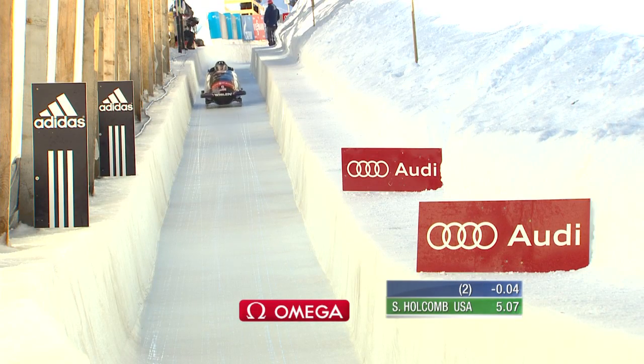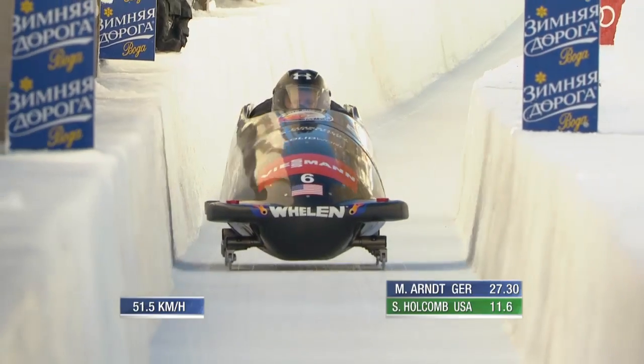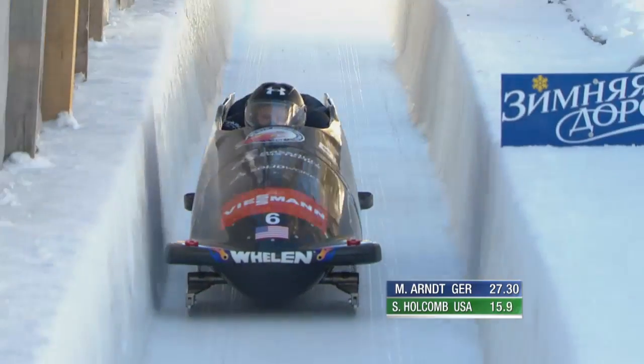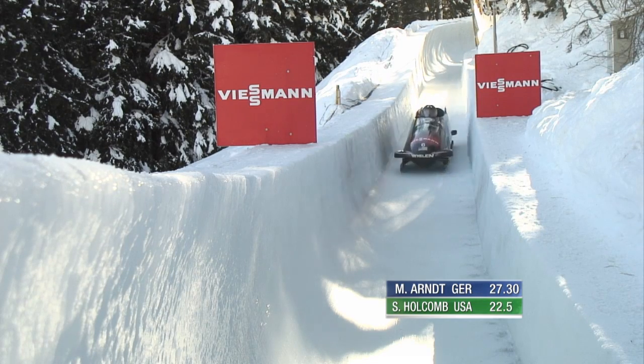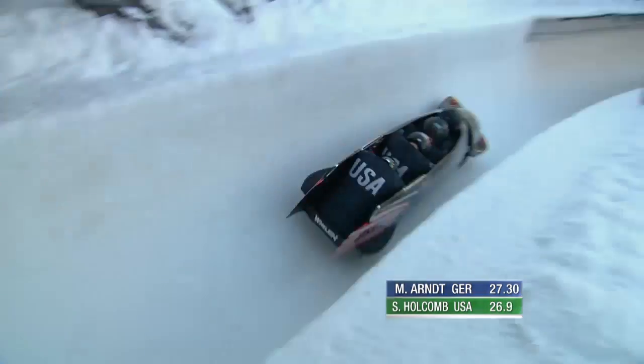Tomasevich's eyes. 5.07 speed, 51.5 or 6 after 51.5. Again, not as good as the Germans. It was a better start than the Germans, but the Germans had a better velocity. I don't know if it's because they were the first ones off or more proficient. But Holcomb's got to chase down not only Spring, with a little skid there, he's got to chase down not only Arndt, but Spring.